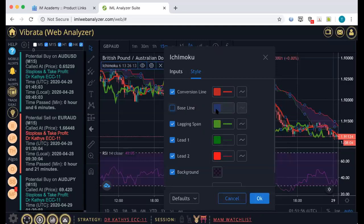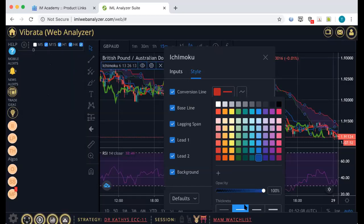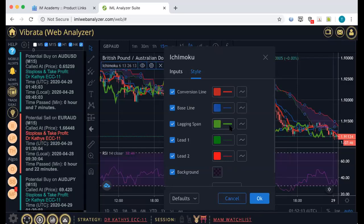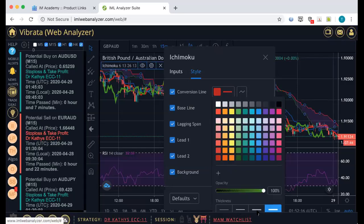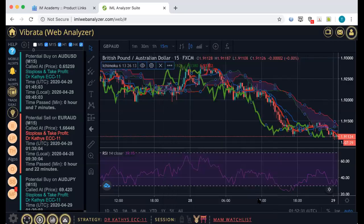The baseline should be blue. So just click on the box, change it to blue, and you may want to change the thickness for your baseline. Lagging span is green. I do recommend thickening the green line to the thickest width. And then from that point, go to defaults, save as defaults, and click OK. If there are circles on your chart, just click anywhere on the chart and they'll go away.